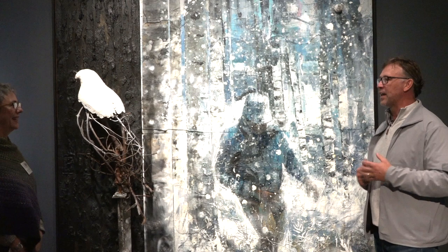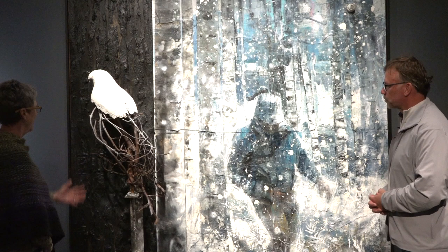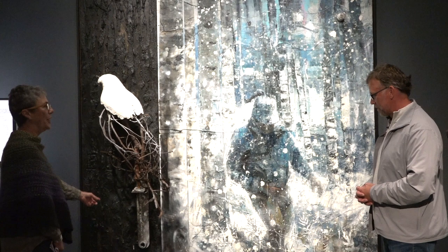Yeah, I like the contrast between the light and the dark, and also with the image of the scattering of the bird, the way that you depicted the bird, and then of course we figured out what this was here, the barnacle.